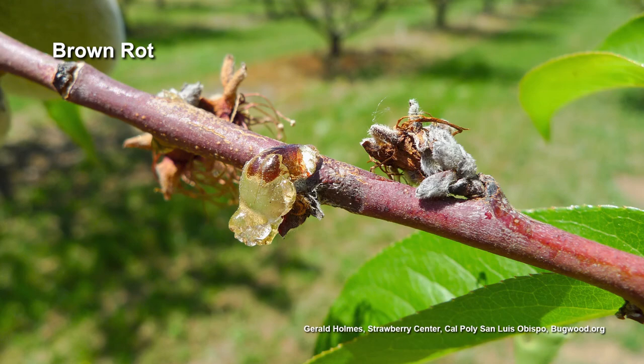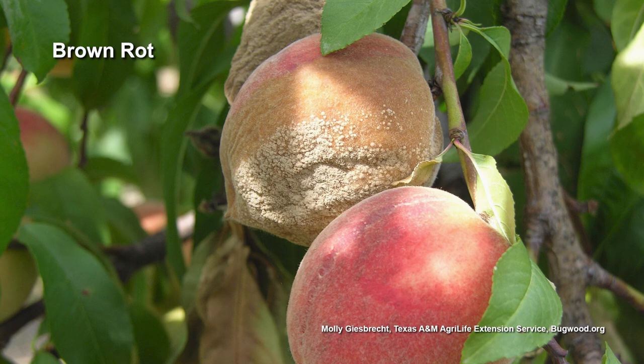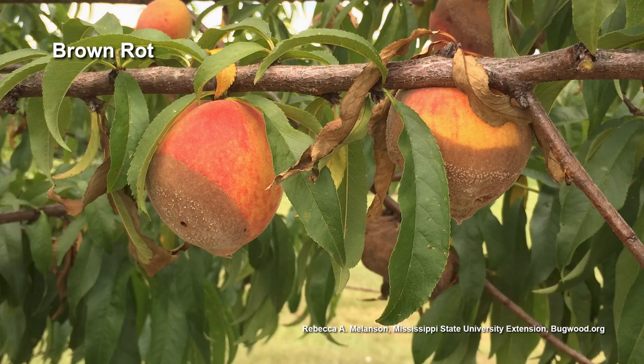So let's talk about diseases of peaches. We're going to start with brown rot. Well, brown rot affects the twigs, the leaves, and the fruit. On the fruit, it gets its name from the way it looks. The whole peach will turn brown. It'll start as a small spot on the peach, and it will spread and eventually envelop the entire peach, and it's just a brown rot.